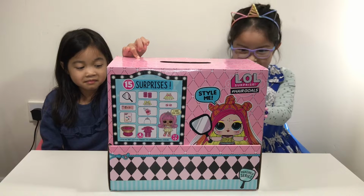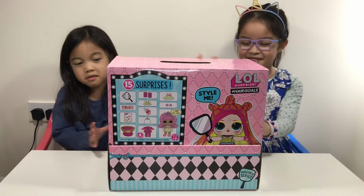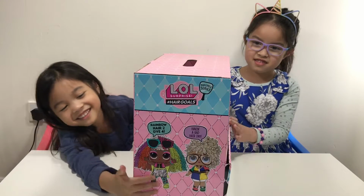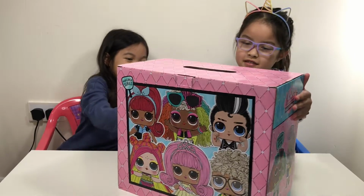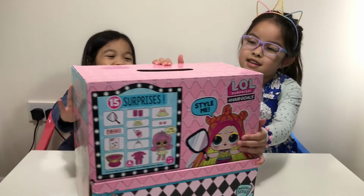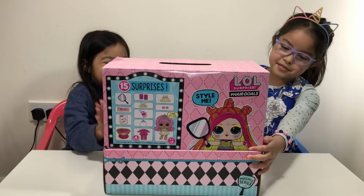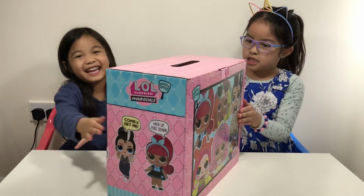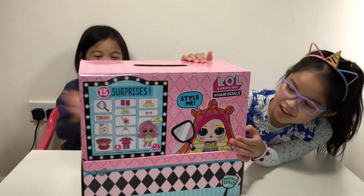I discovered these, and when I saw them, I knew I had to get them, and I finally got them. This box is so big. My sister wants this guy beside the guy that's beside her. Here is the whole box. Let's all spin it around together. Are you sure? Yeah. Okay. Here is the box. This box is so cool.